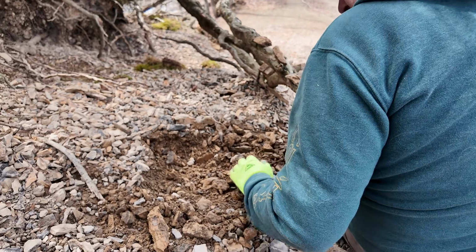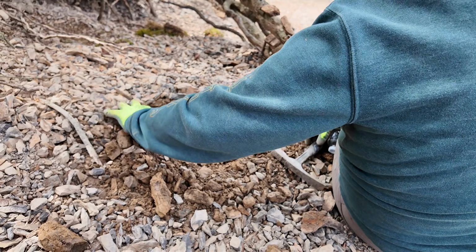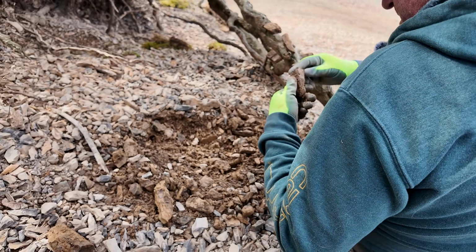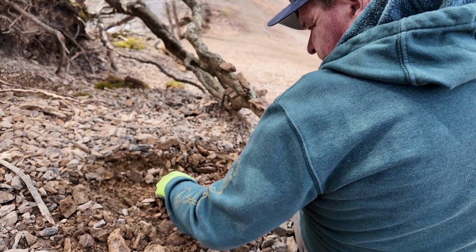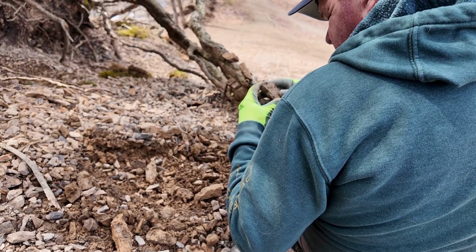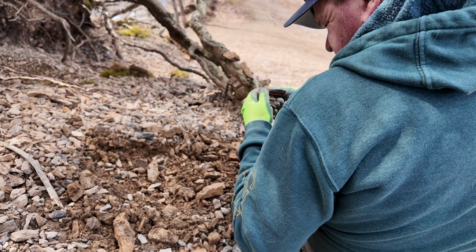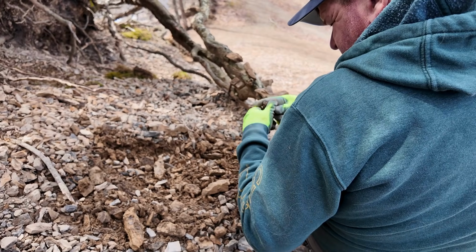We're not really sure what we're doing, guys. We're looking around, but we haven't really found anything yet. DJ's digging away. If you ever found anything here, leave us in the comments what you found and maybe where in the area. Were you up on the hill? Were you down by the stream? We're not even sure where to look.